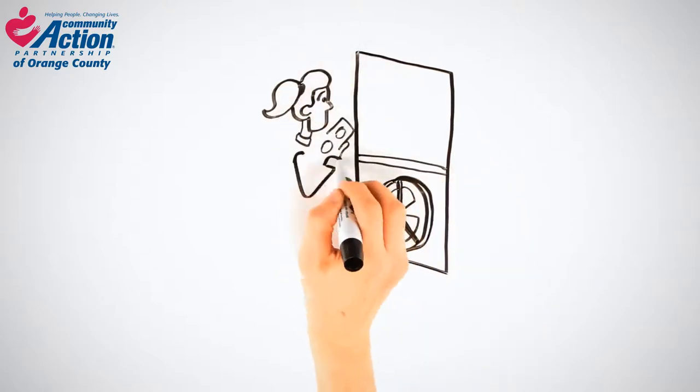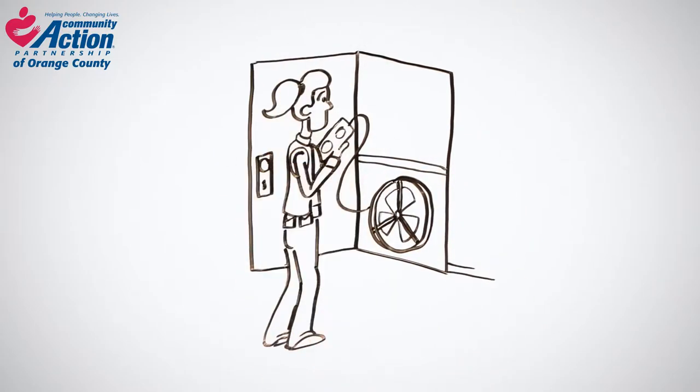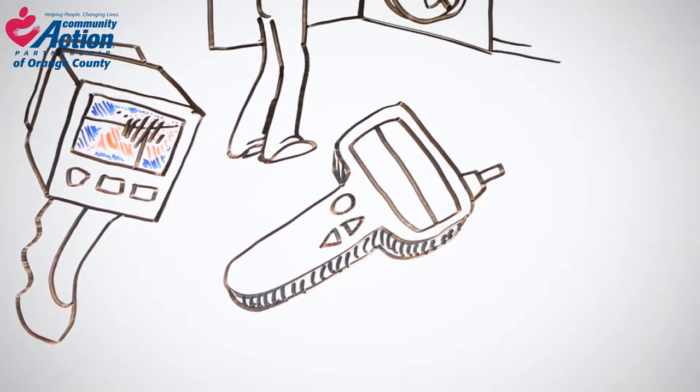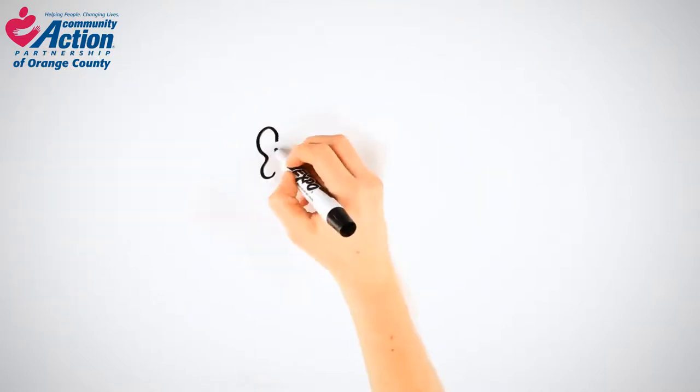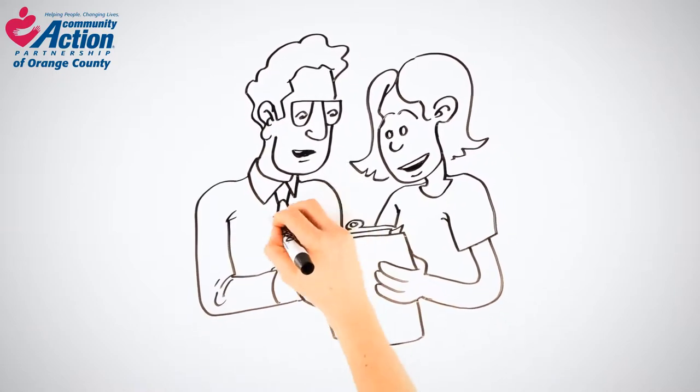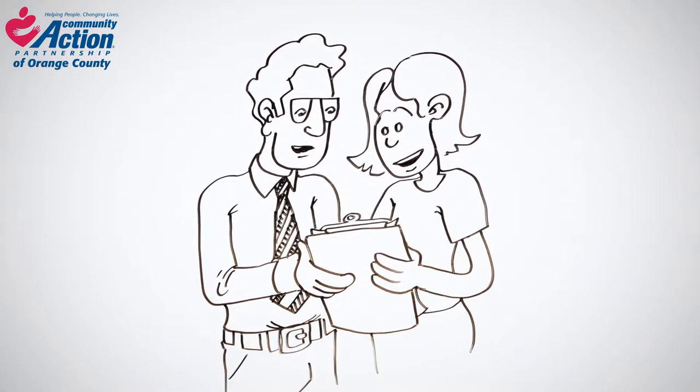A blower door forces air out of the home, causing air to rush in through unseen leaks. An infrared camera sees what your eyes can't: hot and cold spots that show where heat is escaping. Other gadgets detect safety concerns, such as gas leaking from the furnace. The auditor will leave you with a detailed report. You'll know exactly where energy is escaping and what you can do to fix it.